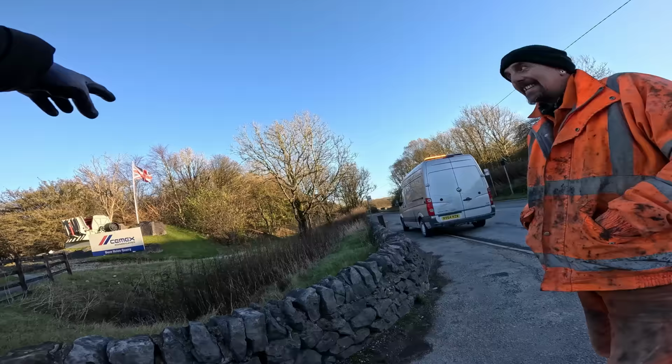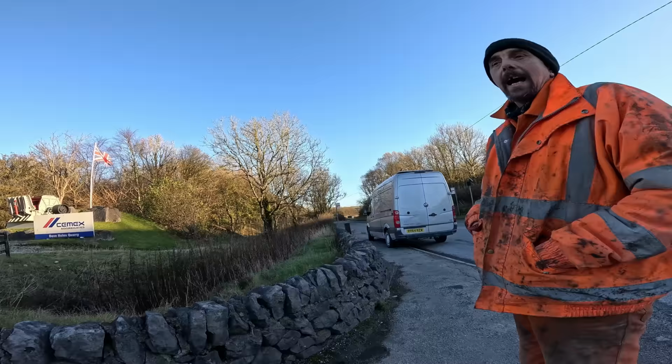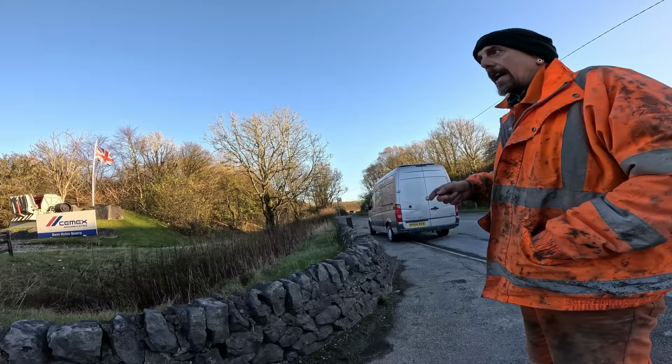What's this place then? Is this just a quarry that does the cement blocks or something? No, they do stone, everything here. It's CEMEX. CEMEX are pretty good. So they do everything. I'm a contractor and I've just been working on the wash plant, replacing some bearings. Yeah, they do all sorts here. All sorts of different stone.